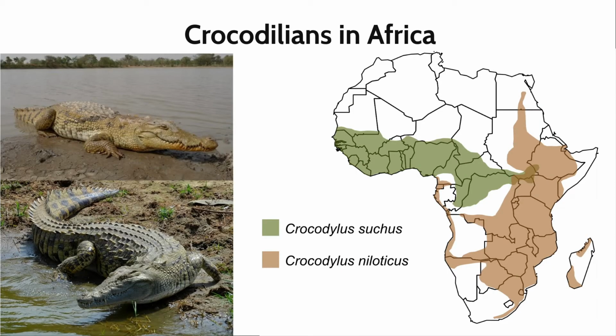So in Africa, there are at least 7 species of crocodilians. One of the most well-known is the Nile crocodile, Crocodylus niloticus, which has the broadest distribution range on the continent. And a similar species in ecology and morphology is the West African crocodile, Crocodylus suchus, which has been only recently recognized and inhabits the western part of the continent.